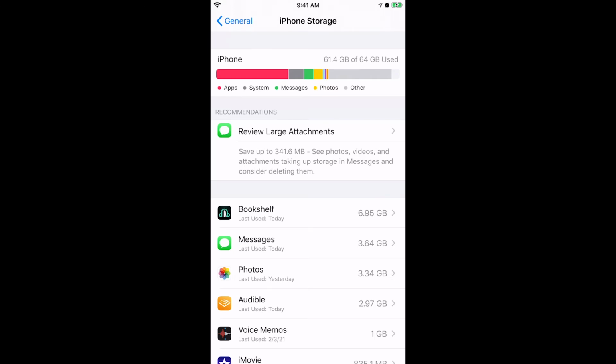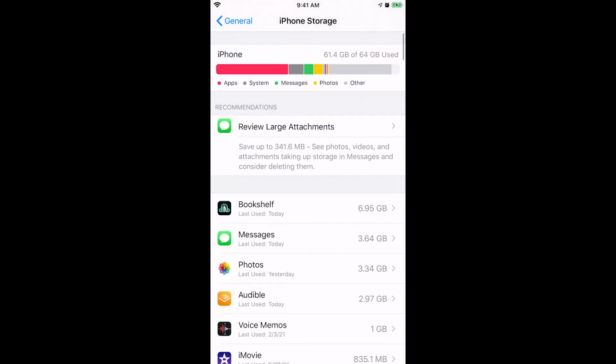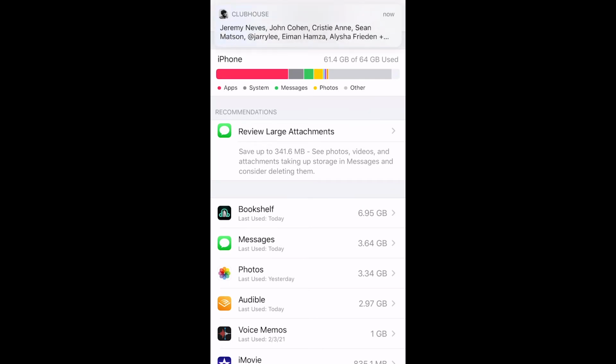First, check your storage and see what things are taking up space. Then delete your messages that you don't need, especially the large ones, the ones that have large photo attachments. Or in my case, if you deleted everything, you'd free up almost 4 gigs of space, 3.5 gigs of space.